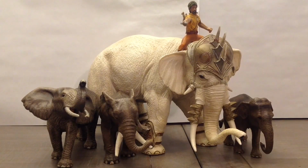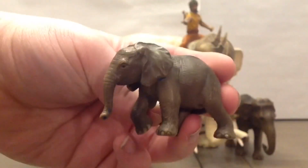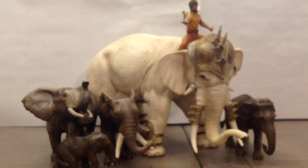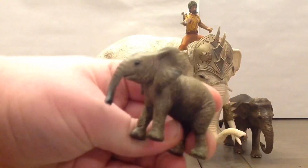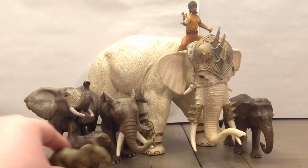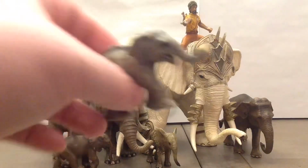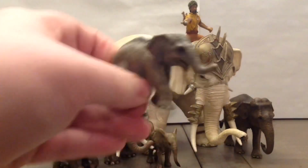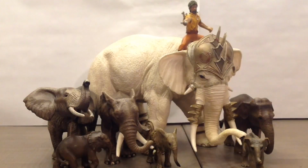Speaking of small, we have the old version of the baby African elephant. Very, very small. And then we also have the newer version of the baby African elephant. And then we have an older version of the baby Asian elephant. I was never really a big fan of this one because I think it looks kind of creepy. Alright, so that's it for the elephants. Now let's move on to the rhinos.